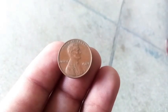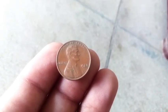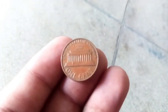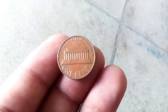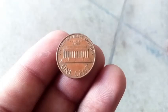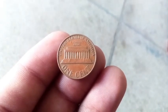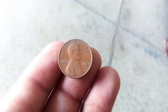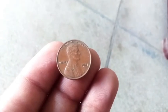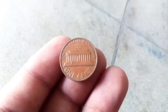The 1981 penny is historically significant because it represents the end of an era. Since 1909, Lincoln cents were struck mostly in a copper alloy. The 1981 version contained 95% copper, weighing 3.11 grams. However, the rising cost of copper in the late 1970s and early 1980s forced the U.S. Mint to reconsider. By 1982, they switched to a lighter composition of copper-plated zinc, weighing 2.5 grams. This means that 1981 was one of the last full years of the traditional copper penny.